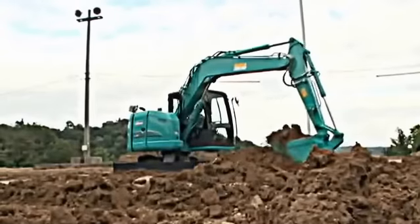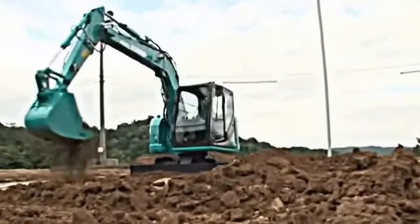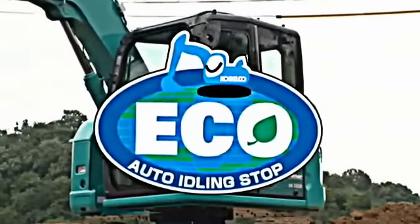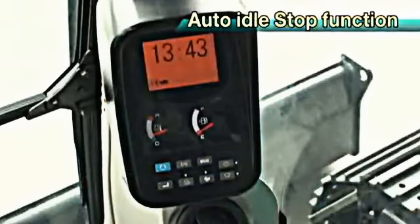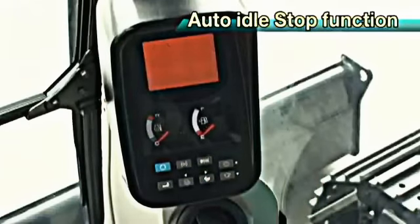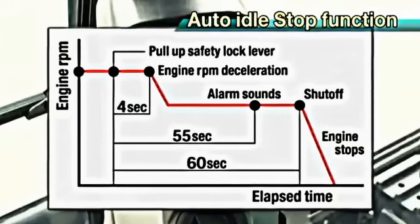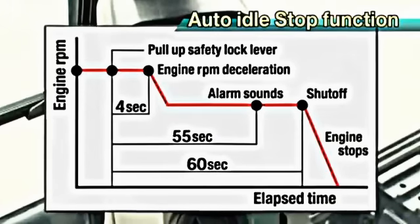In addition, KOBELCO's auto idling stop technology, already acclaimed by our customers, is fitted as standard. It stops the engine automatically after a period of idling time has elapsed, for example, when waiting to load a dump truck, and cuts wasteful consumption of fuel.